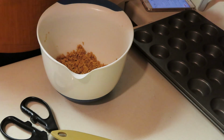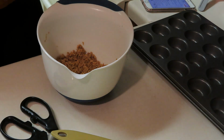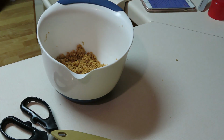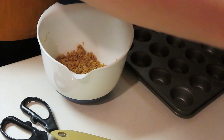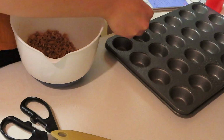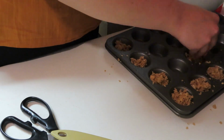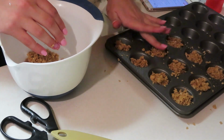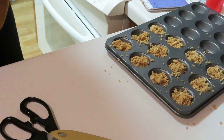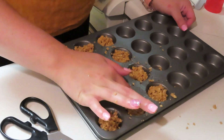So it does say to use a mini cupcake sheet, so I'm going to do that, and I'm just going to spray 12 of them because I'm doing half of the recipe. All right, so just scoop evenly into each little dish. Guys, so try to make them as even as possible. And then I'm just going to take my finger and squish down on them.